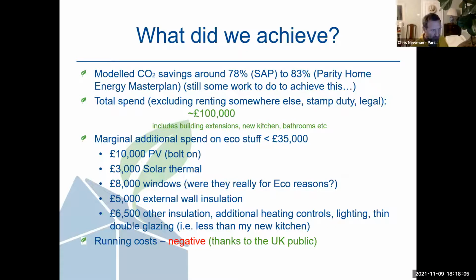A solar thermal, probably not needed anymore if you're going to do some of the things I'll come on to. The windows, we probably could have retained the windows we had if we really wanted to, but we put sash windows back in. So the main things were really the external wall insulation and the £6,500 for the additional heating. So somewhere around about £12,000, which is not far off what a lot of new kitchens and redecoration would cost.